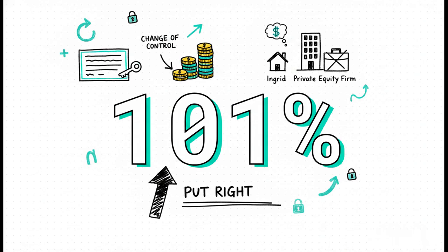When you see a change of control negative covenant, your first instinct might be that an acquisition triggers an automatic default. Well, it usually doesn't. Instead, a change of control typically triggers a put right for bondholders at 101% of par. What does that mean? It gives the lenders the right to demand their money back, plus a tiny little premium. Why? Because they originally agreed to lend their money to Ingrid, not to whichever random private equity firm just bought her out. 101%. Remember that.